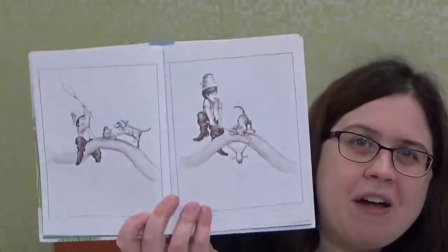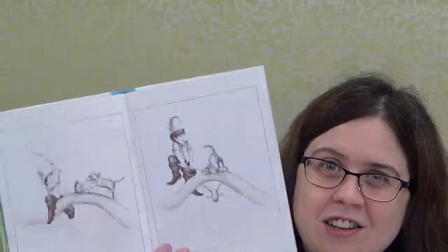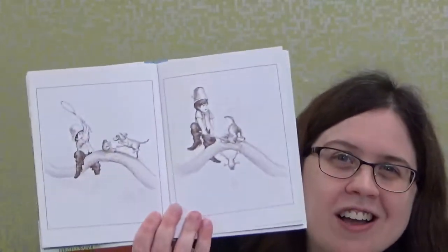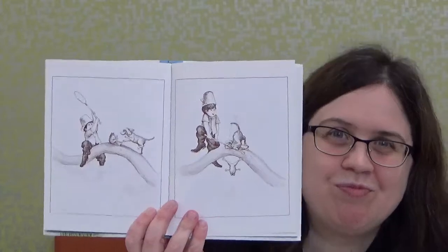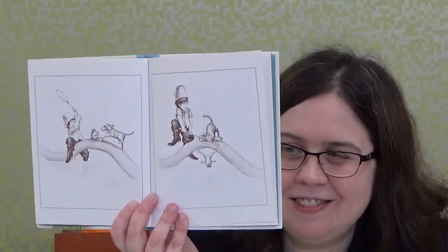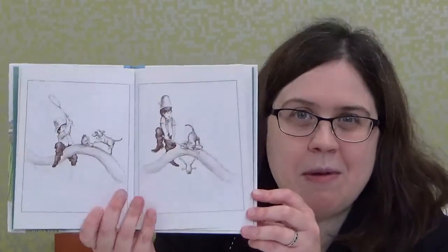Oh, it looks like they're about to get ready to catch the frog. But guess what happened? The frog escaped and jumped right back into the water, and the boy catches the dog instead. The frog is very smart, right, boys and girls? What do you think? Do you think the boy is going to be mad again?